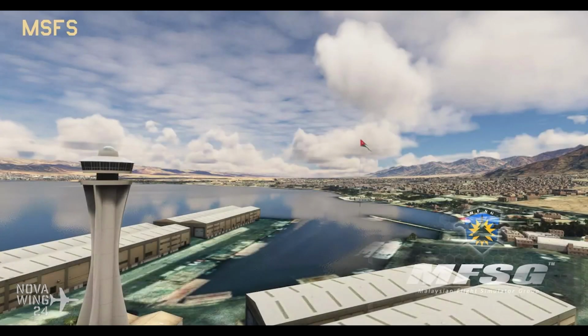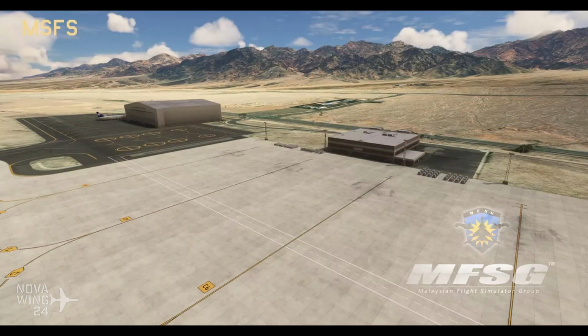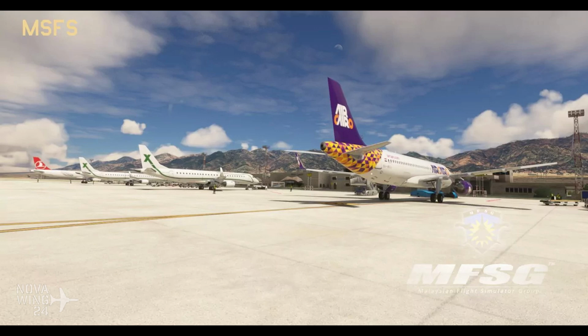Full custom ground poly, custom photoreal terrain, and fully compatible with AI traffic. Overall, the screenshots look pretty good. The ground poly does look pretty good, and they've got custom textures throughout. The ortho imagery, the photoreal imagery outside the airport perimeter, looks a little rough, but then again, it is a fairly harsh part of the world, so I will sort of forgive them for that a little bit. Nice integration of some night lighting as well, and all the airport buildings look pretty damn well detailed. Maybe some issues with blending it into the photoreal terrain, but overall, looking pretty good.